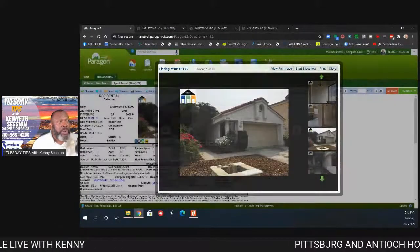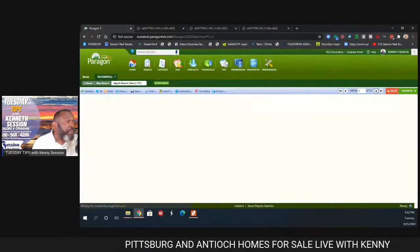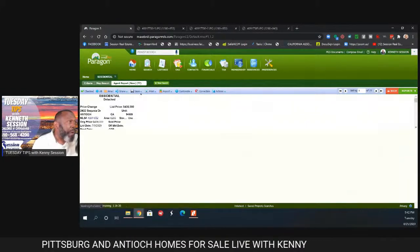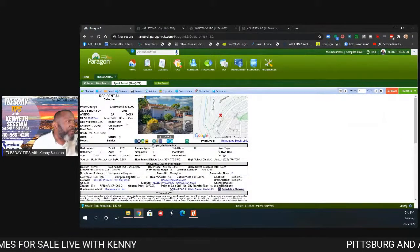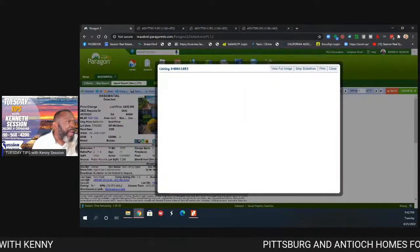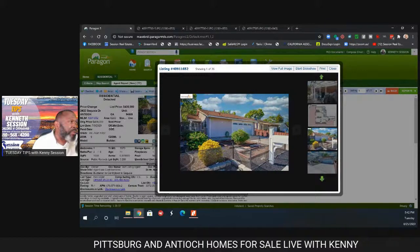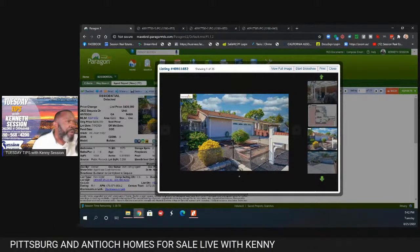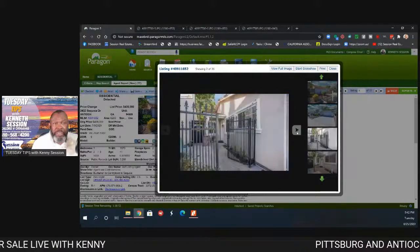We're just showing a few properties out here today so you guys get an idea of what's going on. Here's a property right now. This is in Antioch. This is the very first property that we've got, the cheapest house in Antioch right now. This house is listed for $435,000. It's a 3 bedroom, 2 bath, 1,000 square feet. The house looks fairly decent here.